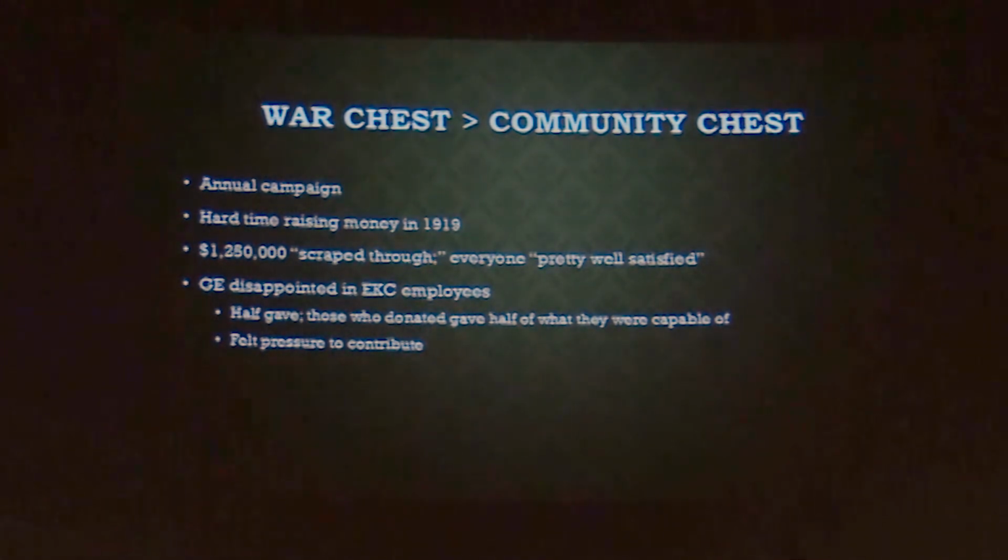So they did another campaign in the spring of 1919, and it was not as successful. I mean, the war was done. People really didn't feel into it as much with the war being over. But they did raise $1.25 million. According to Eastman, he said everyone was pretty well satisfied. We scraped through. But Eastman was a little disappointed in his Kodak employees. He says that half gave, and those who donated gave half of what they were capable of. Sounds like that line out of Lord of the Rings with the Hobbit. But a lot of people felt pressure to contribute.